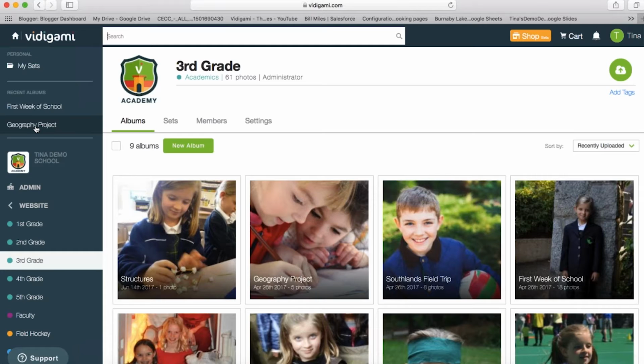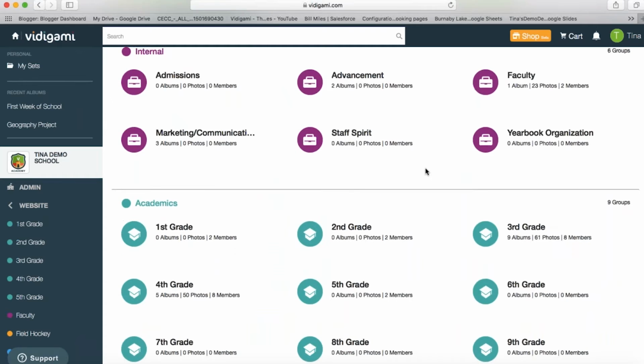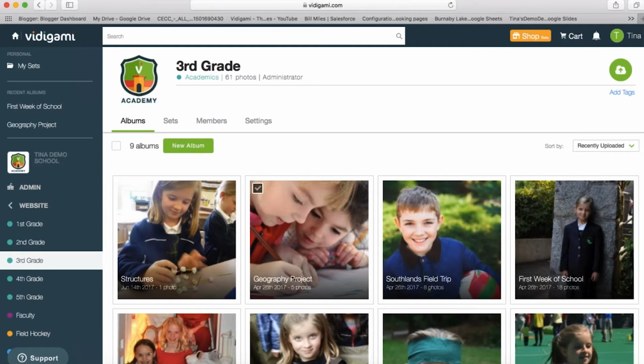Here, I'll even go into my group. They're tagged 2017-18. They're tagged academics. It's tagged third grade, Geography Project, and then further tagged if any context or face tags are associated or added. So here's what that looks like.